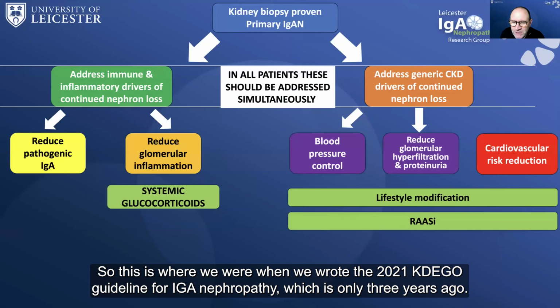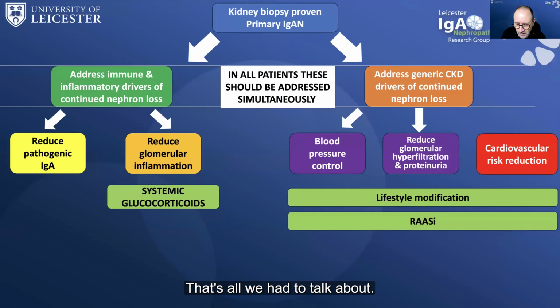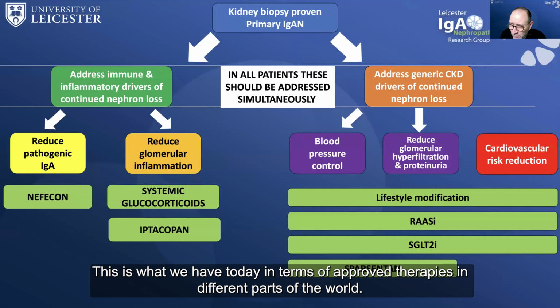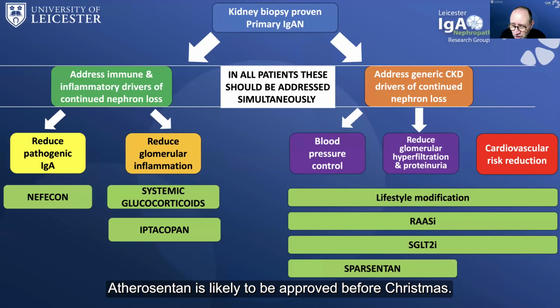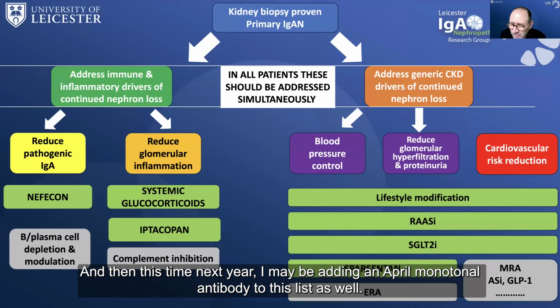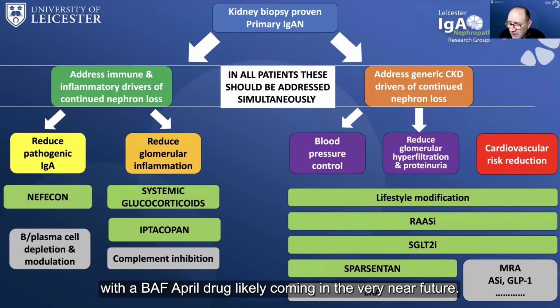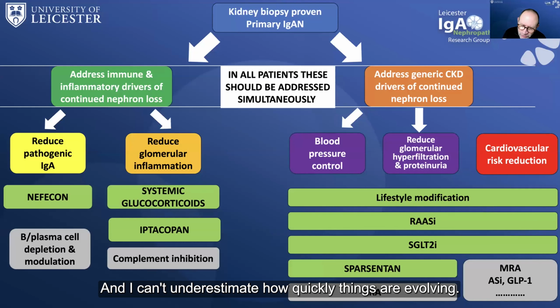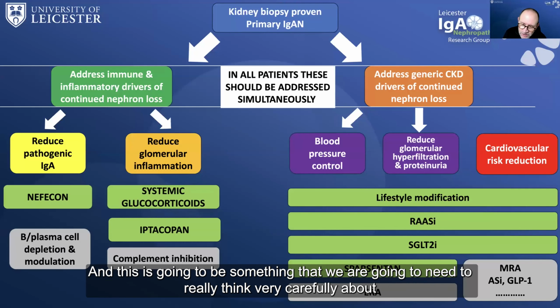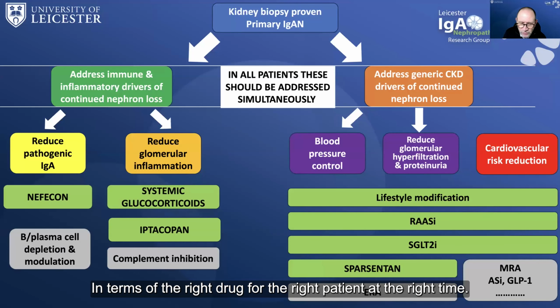So this is where we were when we wrote the 2021 KDIGO guideline for IgA nephropathy, which is only 3 years ago. That's all we had to talk about. This is what we have today in terms of approved therapies in different parts of the world. And I'm likely going to need to add another drug to that before Christmas, because atrasentan is likely to be approved before Christmas. And then this time next year, I may be adding an APRIL monoclonal antibody to this list as well, with a BAFF-APRIL drug likely coming in the very near future. And then there'll be these other agents that will be coming. So this is where we are moving. And I can't underestimate how quickly things are evolving. This is something that we are going to need to really think very carefully about in terms of the right drug for the right patient at the right time.